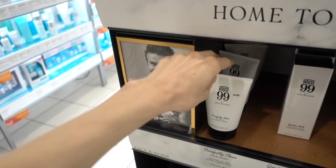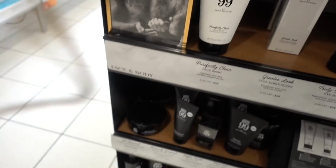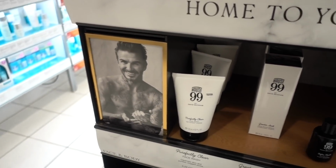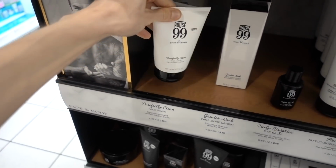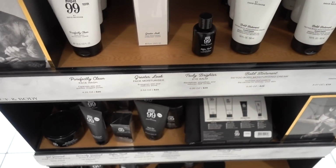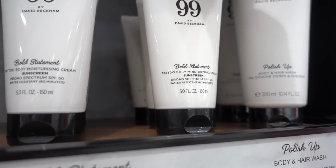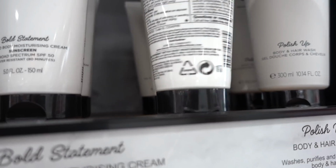Okay, for all my male viewers out there, I'm actually kind of tempted to buy this by the packaging. David Beckham. Anyways, yeah, he's put fragrance in everything. So, I don't know, Beckham, stick to soccer. Or excuse me, football, sorry. American here. Oh, this is very dudesome House 99 Tattoo Body Moisturizing Cream.